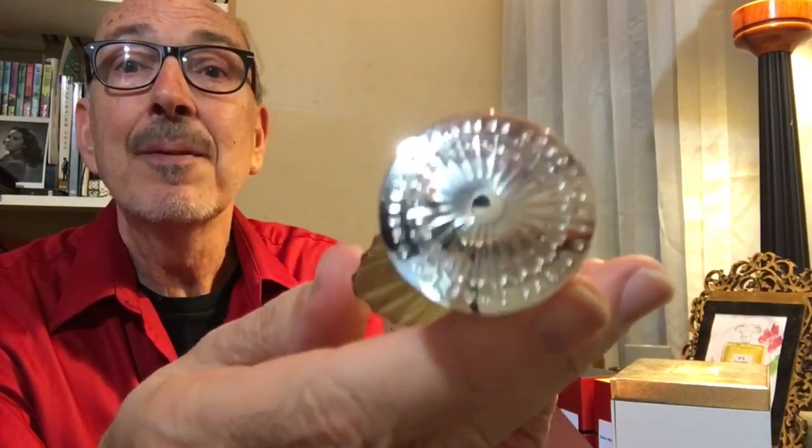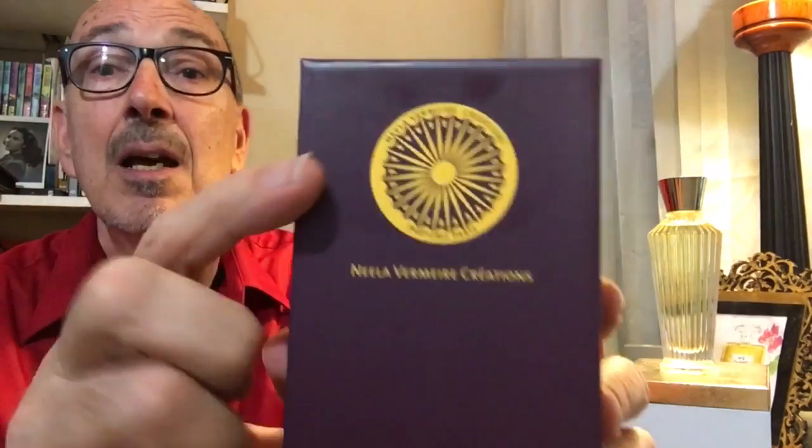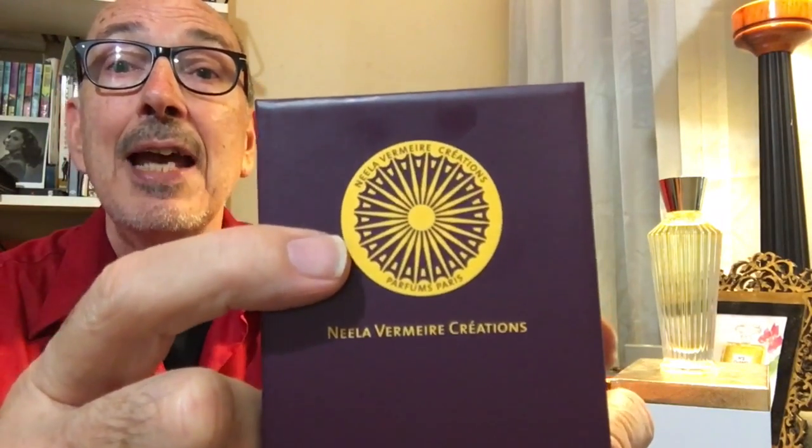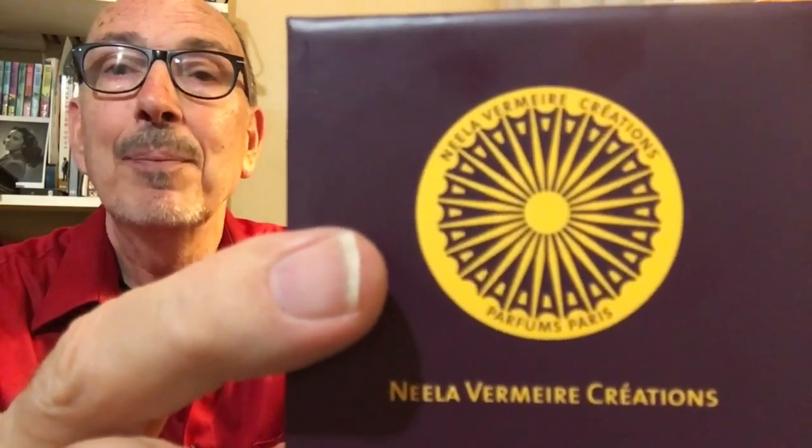This is the symbol of Neela Vermeire's fragrances. It's based on the Indian flag. As you can see, the Indian flag has in the center of it a spinning wheel. But here, Neela has incorporated the Eiffel Tower because her fragrances are made in Paris. She lives in Paris, but she is honoring her Indian roots with that wonderful design.